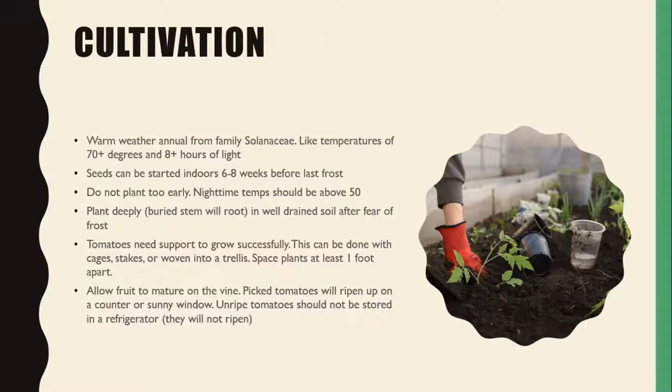And finally, I do encourage you also to allow them to mature on the vine a little bit. You can eat them green if you fry them, but if you pick them, they can ripen easily on a counter or sunny window, but unripe tomatoes should not be stored in the refrigerator just because they will not ripen up.